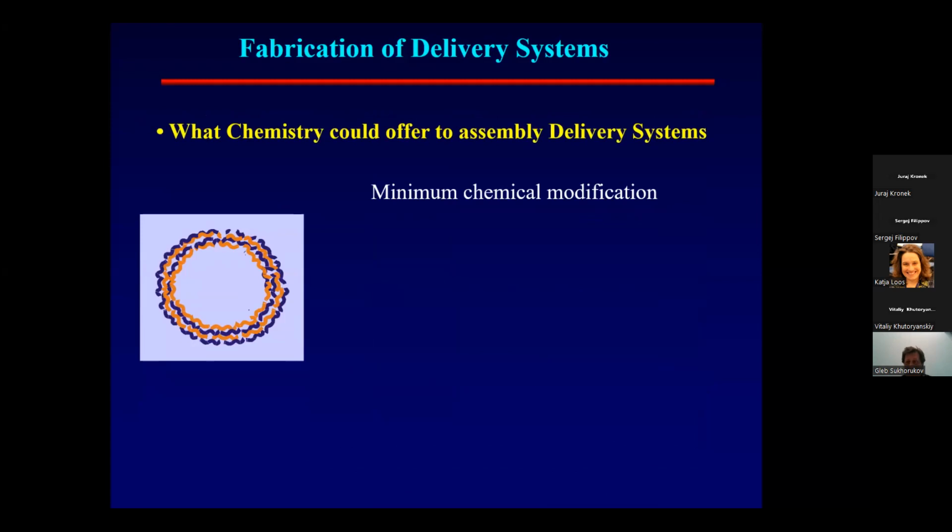And I have to say, even in a chemical audience, without hesitation, that the less chemistry you do, the better. In other words, it has to be done very wisely. So minimum chemical modifications, because later on, whatever you do with the chemistry, you have to prove before you come to any clinical applications and so on. So no new molecules, or just make it very wise.